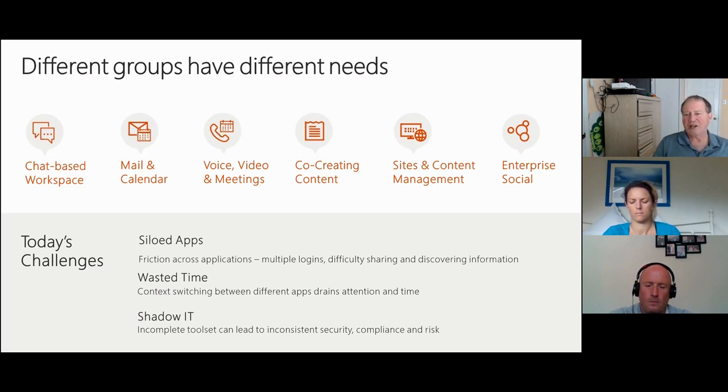So today's challenges: we have siloed apps. So there's frictions across applications. This is more with bigger companies. So you have multiple logins, difficulty sharing and discovering information. Where do I find the latest version of this document? And there's a lot of wasted time switching between different apps to try and figure out, well, did I do this in Excel or did I do it in Word, or where is it, right?